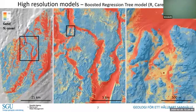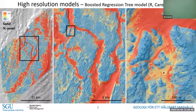And by connecting that with the high resolution survey data, I'm not going to go into the details today, where we have both the sonar mosaics, backscatter, and also high resolution bathymetry down to 0.5 meter, we were able to really capture this in the models also.